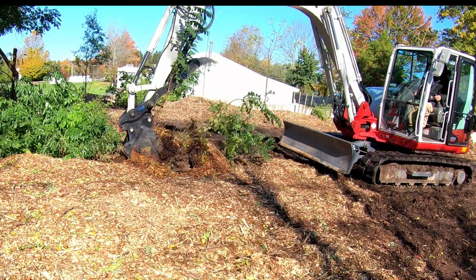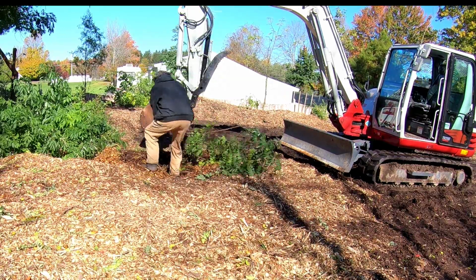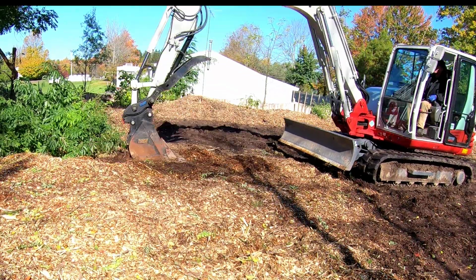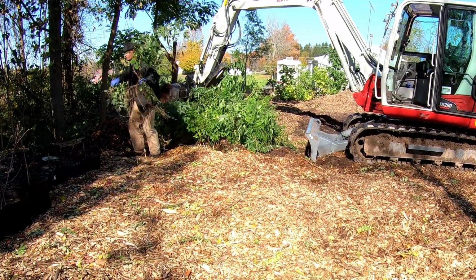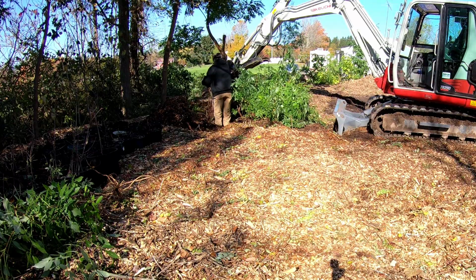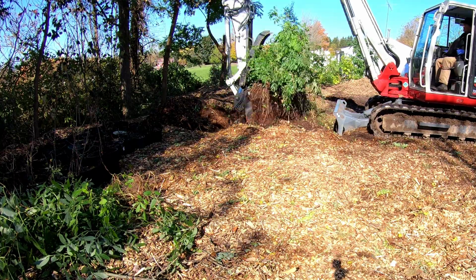Now I'm coming up with Elon, the Takeuchi TB290, and I'm digging up a few of the black locust trees there. So I'm setting those to the side for right now. And I'm going to use the excavator to help me bring up the elderberry plants that are located right in this area. So right now you can see the extensive roots. These elderberry bushes are just over a year and a half old at this point, and all the roots are intertwined because they're planted so close together.